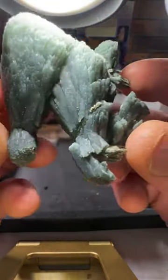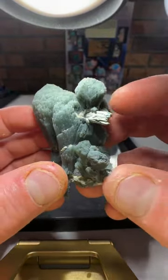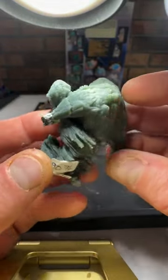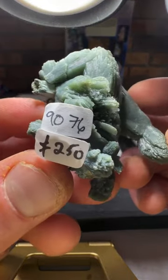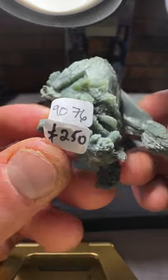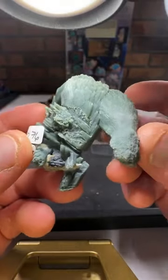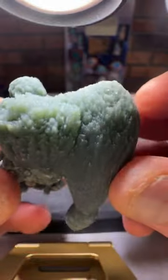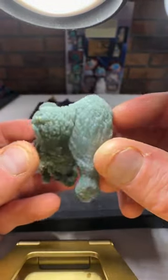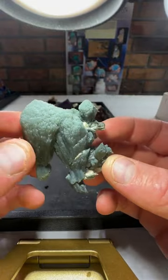Look at this growth interference going on the bottom. This is some weird shit. If you don't have one of these and you're a quartz collector, I tell you what, you need one because these are fucking great. The SKU is 9076 and 250. We're going to take 170. Look at that growth interference. Beautiful. Look at all these weird terminations at the top for 170. Holy crap, Rusty. What are you doing? You crazy.